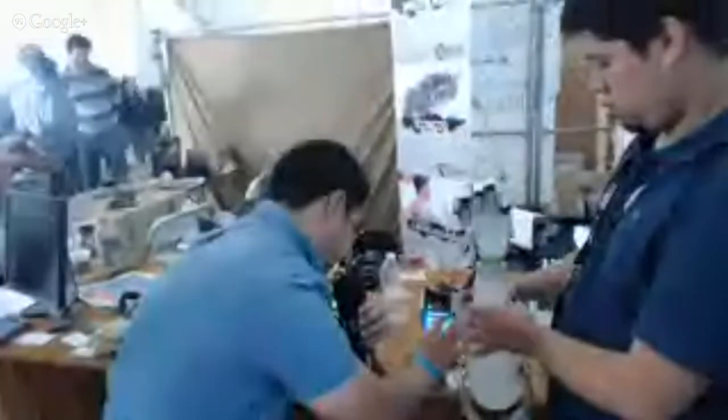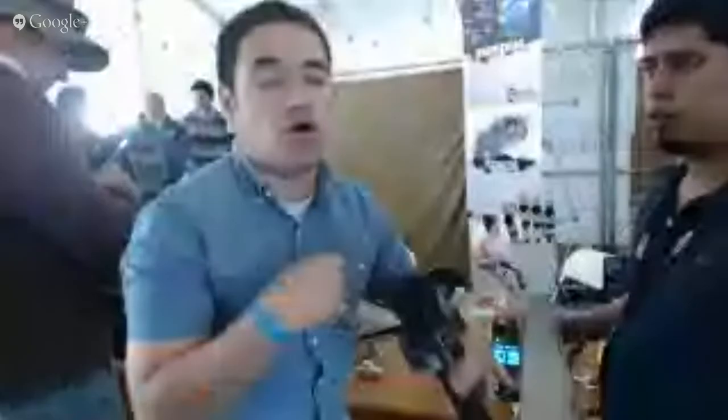Now that looks like it's made to fit around your wrist, that way you can access the panel there. Oh yeah. Now the panel can go on the other hand, so he can select, or it can be like a watch, so he can select things there.